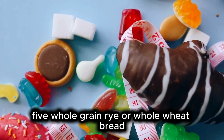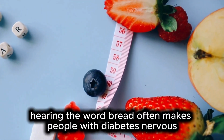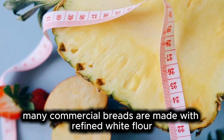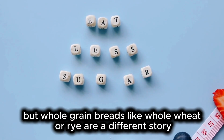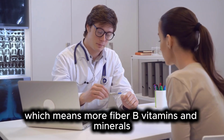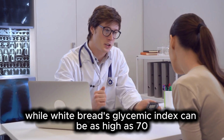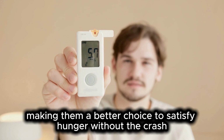5. Whole grain rye or whole wheat bread, smarter carbs. Tasty, filling, and blood sugar-friendly carbs. Hearing the word bread often makes people with diabetes nervous. Many commercial breads are made with refined white flour, lots of sugar, and fats, the perfect recipe for blood sugar spikes. But whole grain breads, like whole wheat or rye, are a different story. They retain the bran and germ, which means more fiber, B vitamins, and minerals. These breads digest slowly, keeping blood sugar more stable. While white bread's glycemic index can be as high as 70, whole grain breads are usually around 50 or less, making them a better choice to satisfy hunger without the crash.